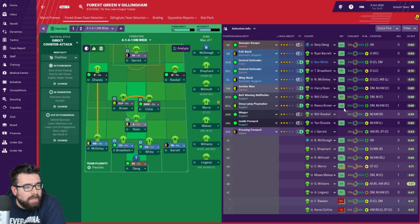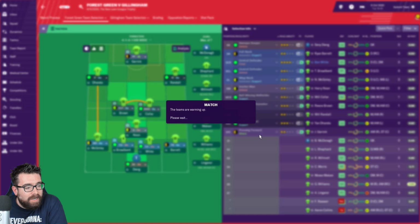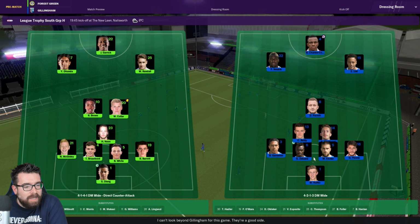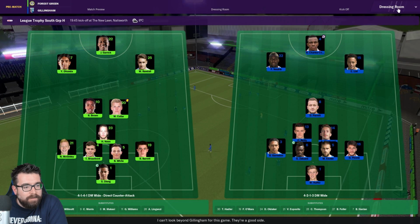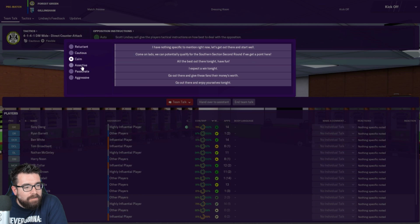But for now, let's have a look to see just how bad things are. I don't even know what league Gillingham are in. So they could be like top of League One and we're going to get absolutely thumped. We might actually have to play Bradley McDonough in this game because our goalkeeper is not fit at all. But I really don't want my first game at a new club to have Bradley McDonough involved in goal.